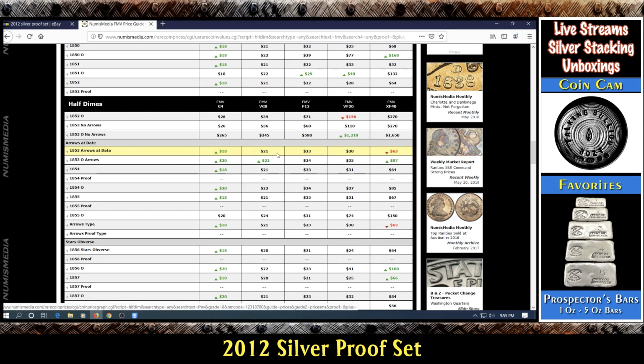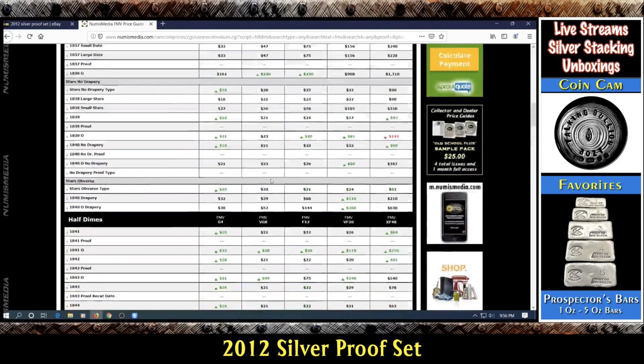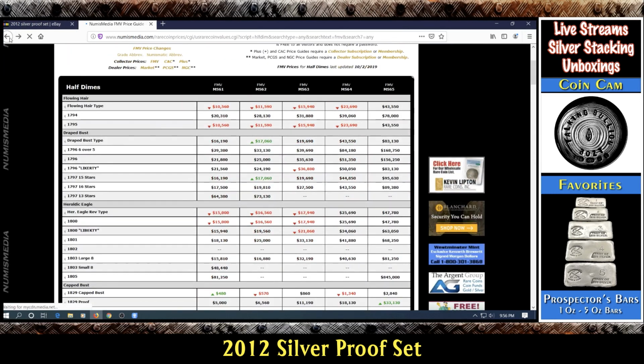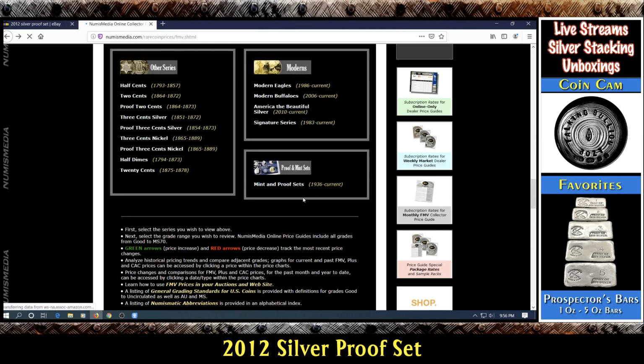This makes it pretty easy. At VG8 it's $21 and F12 it's $23. So it would have been valued at about $22, and I believe I paid $19 for it. So not a great deal, but a pretty good deal. I didn't overpay for it. So yeah, I would highly recommend this website. This website is a real great site to have in your reference material.